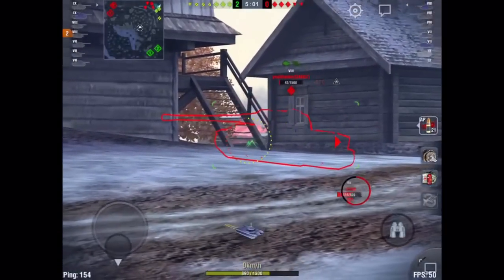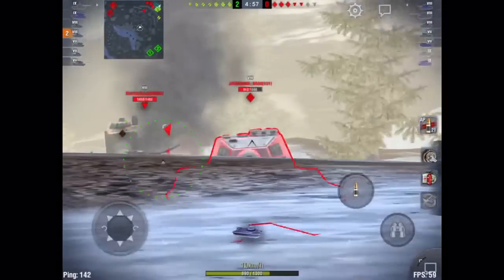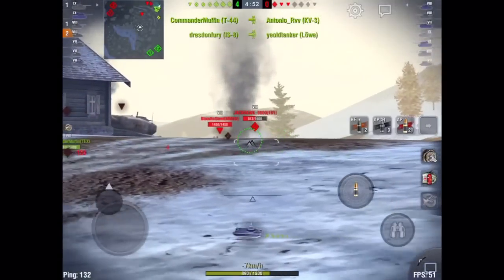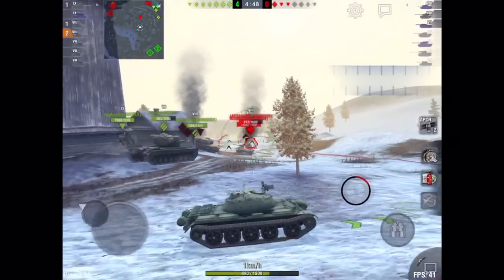I see a low, I can't quite hit him from here, unfortunately he backs up and gets killed by someone else, which is good. I don't like the way that Tiger 2 is looking at me, so I back up. Tiger 2 is actually relatively accurate. He fires, he misses, I load APCR.